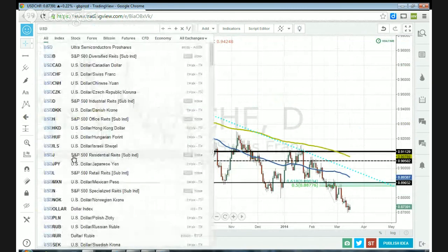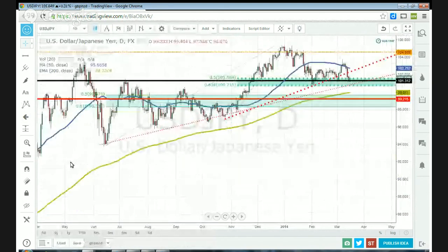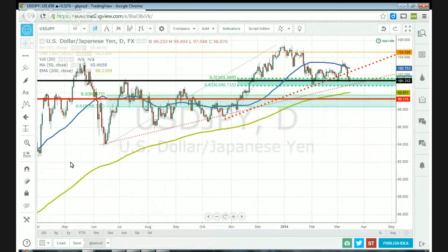Dollar Yen. Yeah, this is another great opportunity to go long dollar yen. This is my favorite of the yen trades. If you don't have any exposure, or if you're looking for a trade, I think long dollar yen at 101.31 is a good order at this point. And I think this is something you could target long term. Wait for weeks.